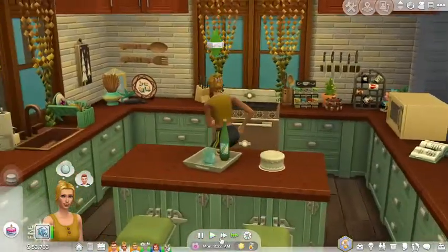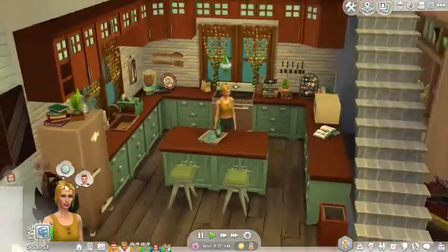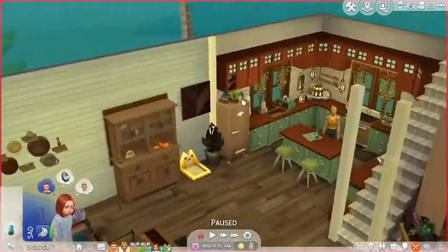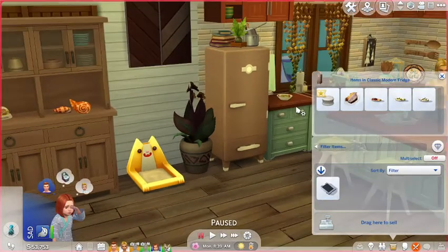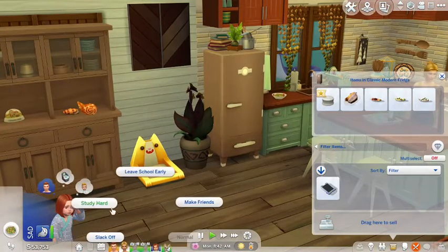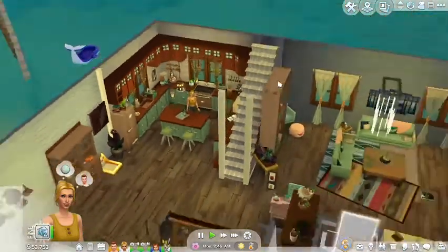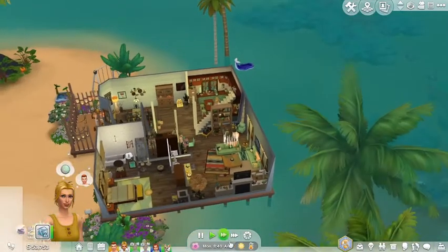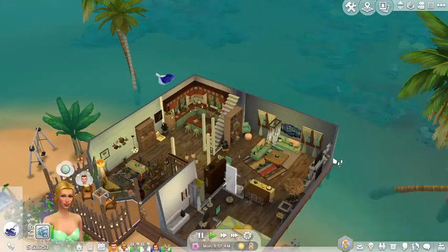Add some more birthday candles because someone's birthday is tomorrow, so put that in the fridge. How is she doing? She is hungry. Not much of a surprise. We can open this. Get that out. Grab a serving. Study hard. You don't need to do anything. You can come over here and swim around. Go swim around. I think you're off today, aren't you? Yeah, off today.